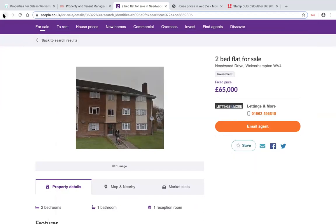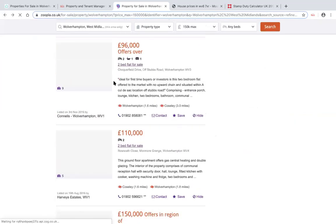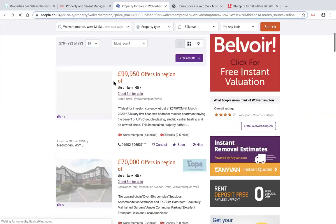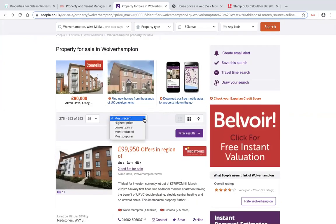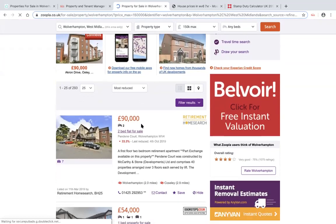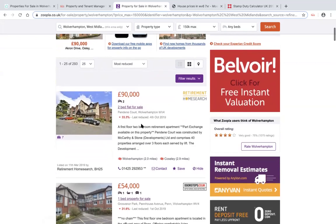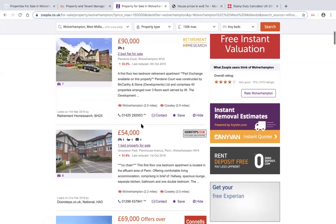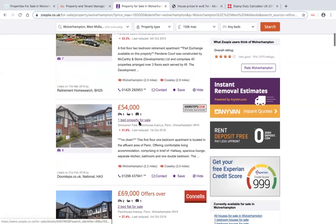But what I'm also going to show you now is how you look for the most reduced, which will save you having to scroll all the way to the back. And as I said, it gives you the property which was the highest reduced, which can be very handy. Okay. So most reduced, we can see that this particular one was 33.3% reduced. These are retirement apartments, these first two, but obviously this is just for an example, so it doesn't really matter.